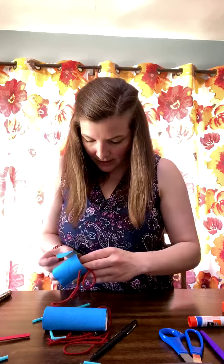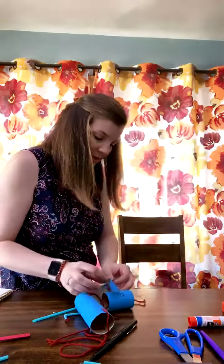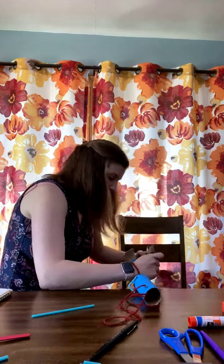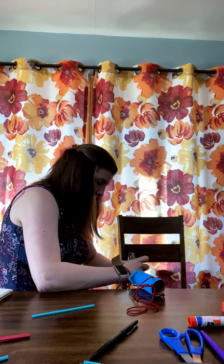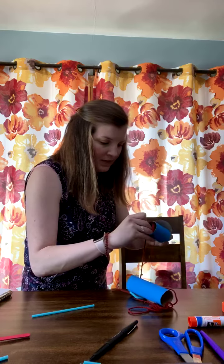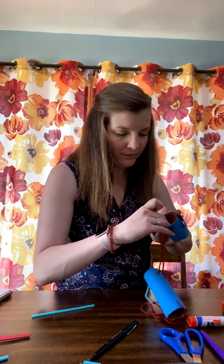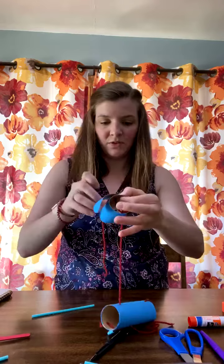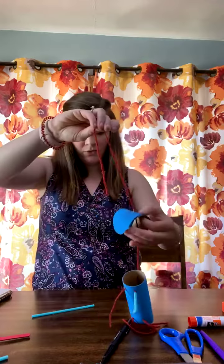Okay, so now that I have that through, I'm going to just reattach my ears really quick. Third time's a charm, right guys? Just don't want to get my yarn caught in it, so I can adjust the yarn to the length that I want. There we go. I think that's the best part of these videos. You can kind of problem solve it as you go.